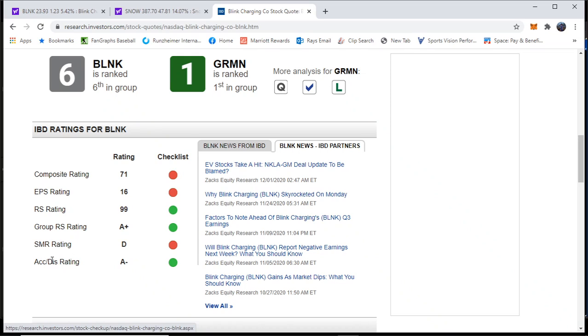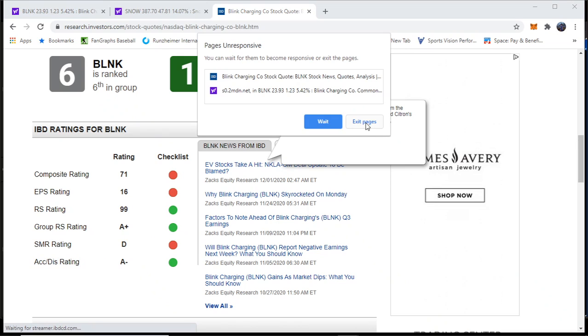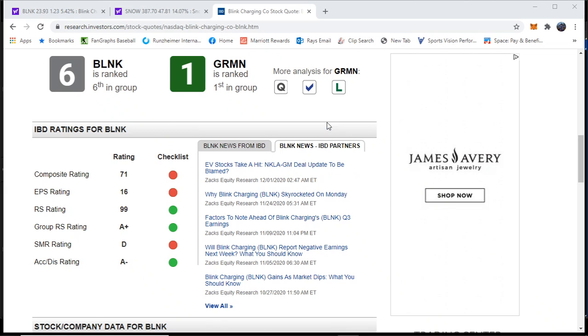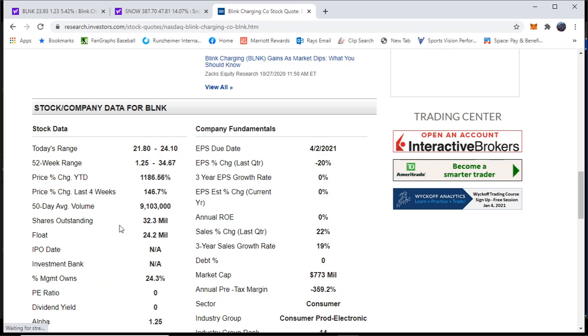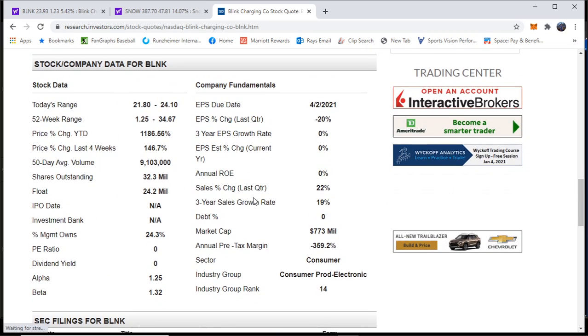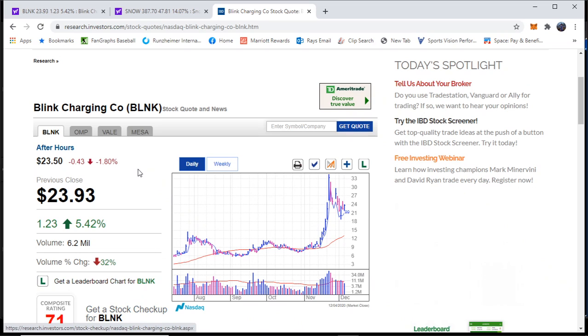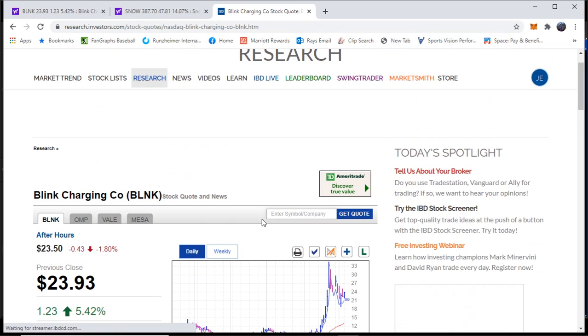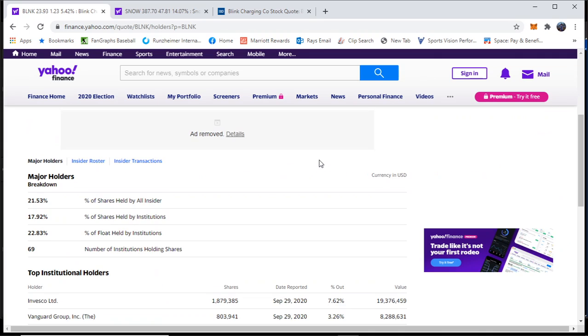What I go for is the accumulation distribution. Our fund is big money coming into this, and it's an A-. That means yes. Group rating A+. Cool with that. Let's go. Page is unresponsive. We're going to wait. I don't want to lose this, and I'd dig into this a little bit more, but that's something as you come in and get the service, I'll give you a little bit more in depth, and you'll get the printout of this. But one thing I want to show you, go to Yahoo Finance.